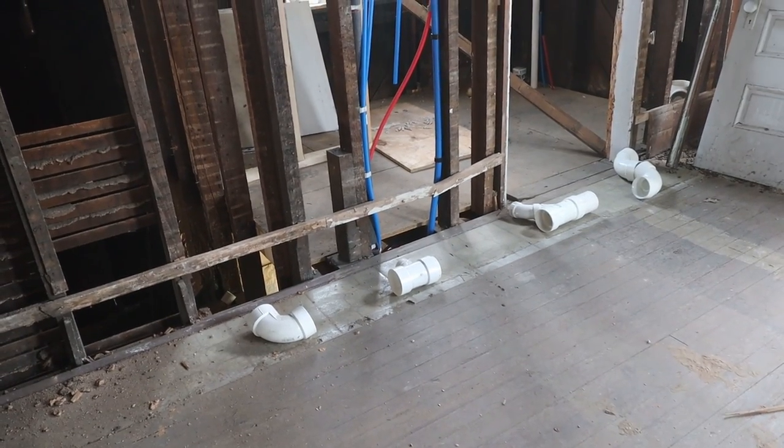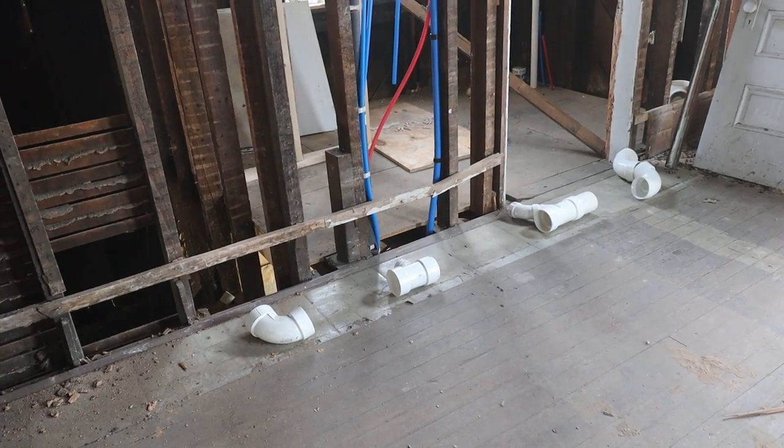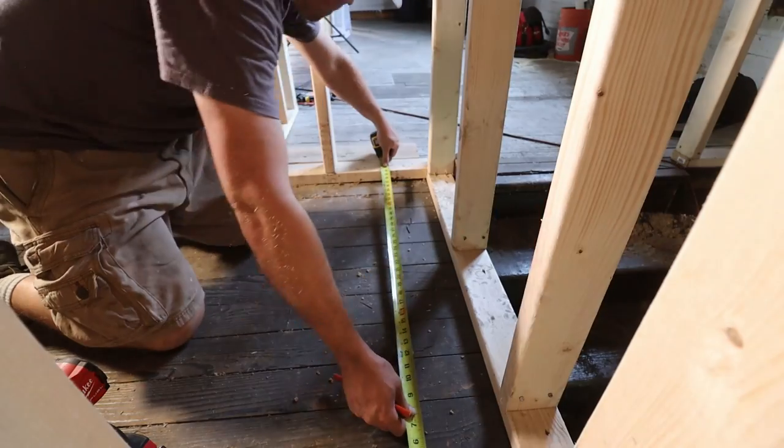So we have everything framed upstairs, and we have to connect the plumbing now that's going to drain down with the rest of the plumbing that's in our second floor here.